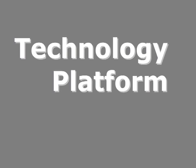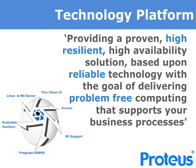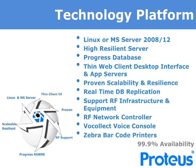Let's take a brief look at the technology that PROTEUS is built upon and used to deploy our solution. You will see that the thin client technology components utilised provide a proven, highly resilient, high availability solution based upon reliable technology with the goal of delivering problem-free computing that supports your business processes. PROTEUS operates on either Windows Server 2008, 2012 or Linux operating systems and a wide variety of servers that are recommended and are configured to provide high resilience.